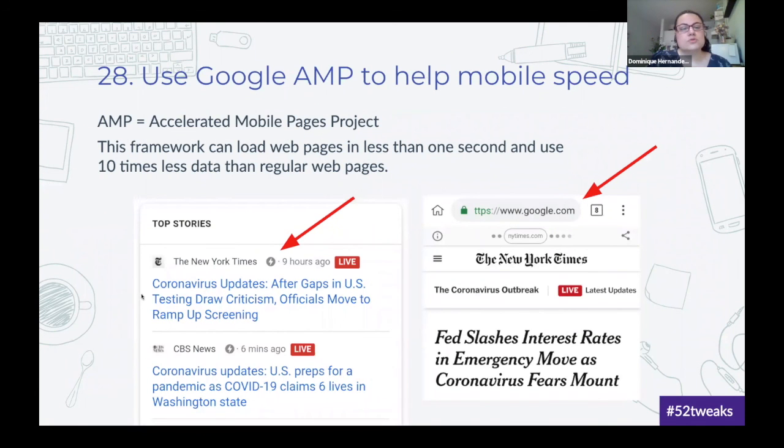All right, another Google tool that we really like, Tweak 28, is using Google's AMP, or Accelerated Mobile Pages project, to help your speed on mobile. So this is a framework that you can install. It's code that goes around your content that helps load web pages in less than 1 second and uses 10 times less data than regular web pages.